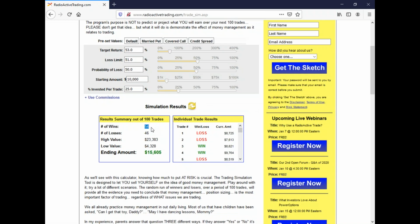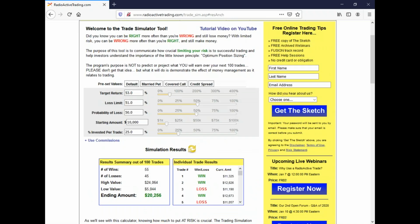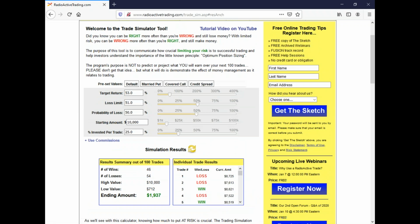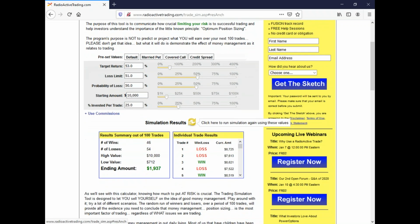So here's that profitable track record again, 53-54% wins. We get about a 50% gain on the portfolio, not bad, but we had to suffer a 57% drawdown in the portfolio at one point in order to see that. There's a 55-55. I'm going to try to get to 50-50. There's a terrible track record. We'd assume that would happen. Almost bankrupt again. And each time I click it, it's just giving us a new run.